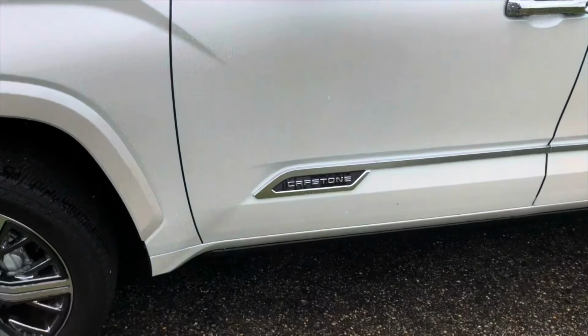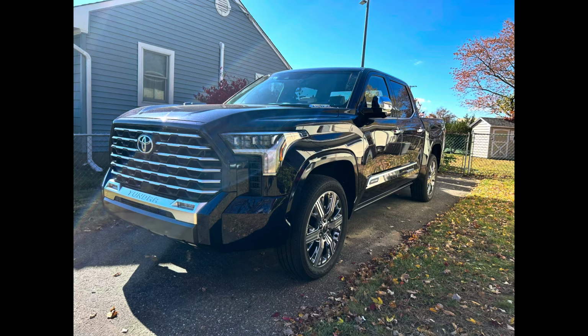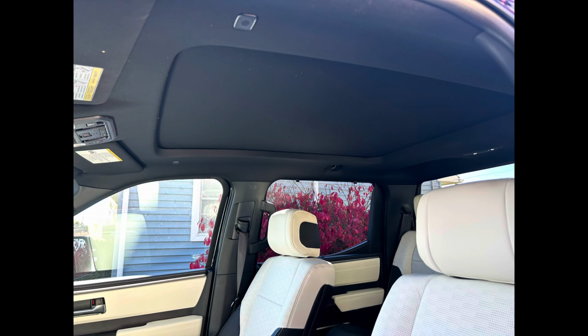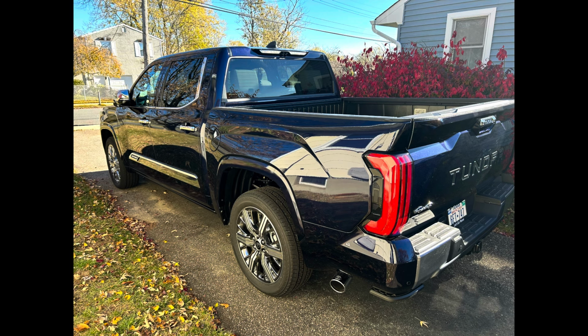First, what is the Capstone? So it is the highest trim Tundra you can get, full of luxury. It has 22-inch unique wheels. It has a unique grille. It has a semi-aniline unique white and black leather on the inside. It is fully loaded with all the options you could get on Tundra as far as luxury features. Pano roof, black headliner, JBL sound system, premium auto leveling headlights. It only comes one way, iForce Max, CrewMax, 5.5-foot bed, 4x4. It's the only way you can get it.